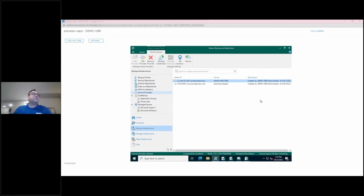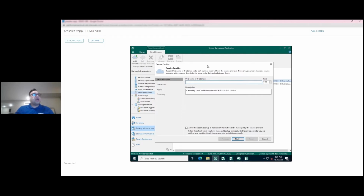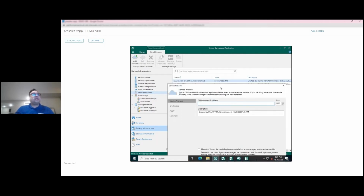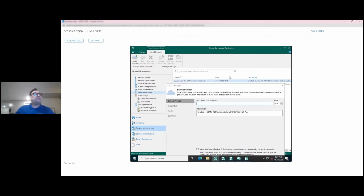Perfect. So for those who are familiar with the Veeam backup portal, here it is. I've already pre-populated some stuff for time, but I'll go into it quickly. When you need to add a service provider, which we would be, we would click on the service provider tab, and then go to add provider. In the DNS name field, we would be providing you the appropriate information. Then you would populate that, hit submit, and this item would be here.